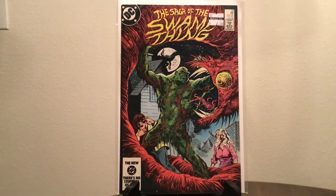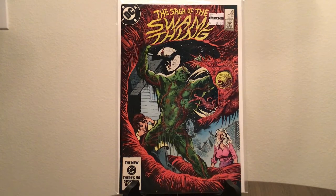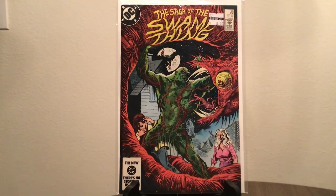And then another run I would like to put together a complete version of is Alan Moore's Saga of the Swamp Thing, which later simply becomes Swamp Thing. This is issue number 26. This is just another issue from that run that I didn't have. Really cool horror cover with Swamp Thing fighting this snake-looking demon, and then the actual demon in the background. Really awesome stuff. All right, moving on to some Wonder Woman.